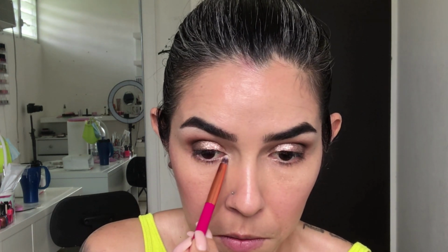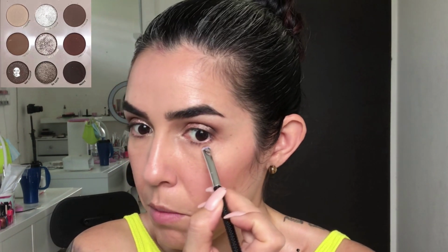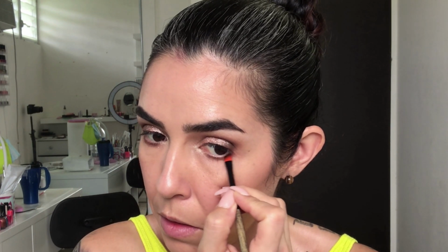And for my inner corner, I'm gonna go to Palm Reader. And I'm gonna press it in, and I'm going to blend it towards my mobile lid and towards my bottom lashes. And now for my bottom lashes, I'm gonna go with the first shade that I started with, Get Cracking. I'm going to apply it all over my bottom lashes. And I'm gonna use the same shade with an angle brush to intensify it a little bit, just in the ending part of my bottom lashes.